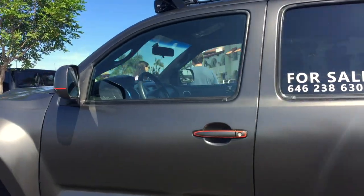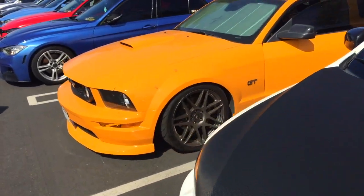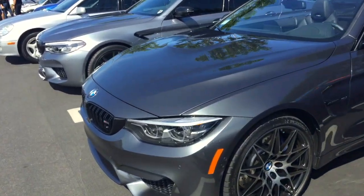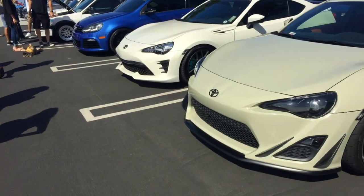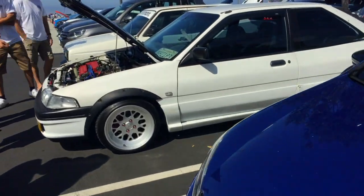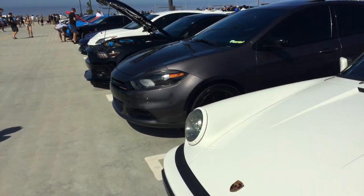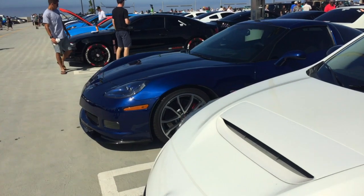Look at it. Okay, moving along. Little Toyota 86, Mitsubishi, Mustang, BMW, row of BMWs, look at them all up here. A tough Cayman, Mustang, BMW here, M6, old Lexus, Toyota 86 again, Volkswagen, Ford, and Focus, Volkswagen, Volkswagen, Porsche, Dodge, another Mustang, Mazda Speed 3.